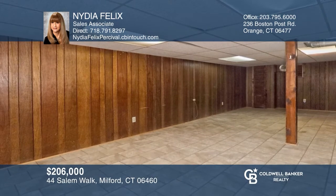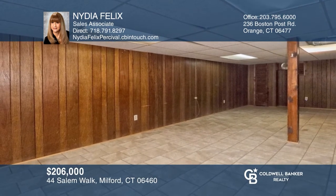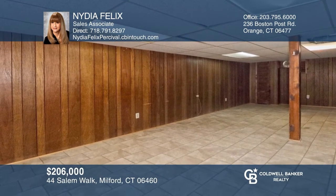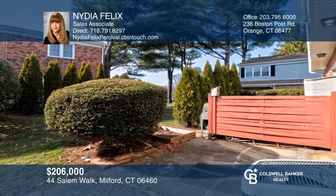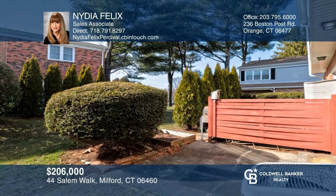This home offers great location close to shopping, restaurants, beautiful beaches, highways, and universities. Come see all this home has to offer with Nydia Felix.